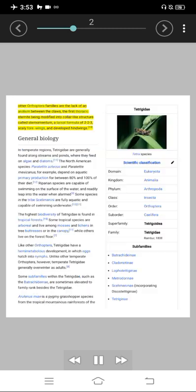Other characteristics pygmy grasshoppers exhibit in comparison to other Orthoptera families are the lack of an arolium between the claws, the first thoracic sternite being modified into a collar-like structure called sternomentum, a tarsal formula of 2, 2, 3, scaly forewings, and developed hindwings.